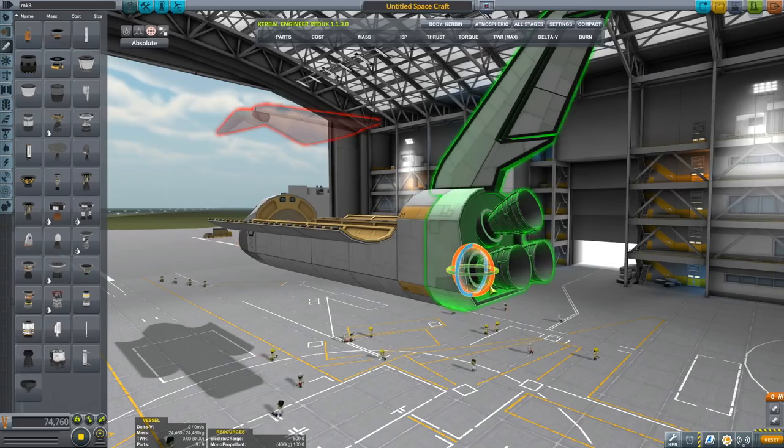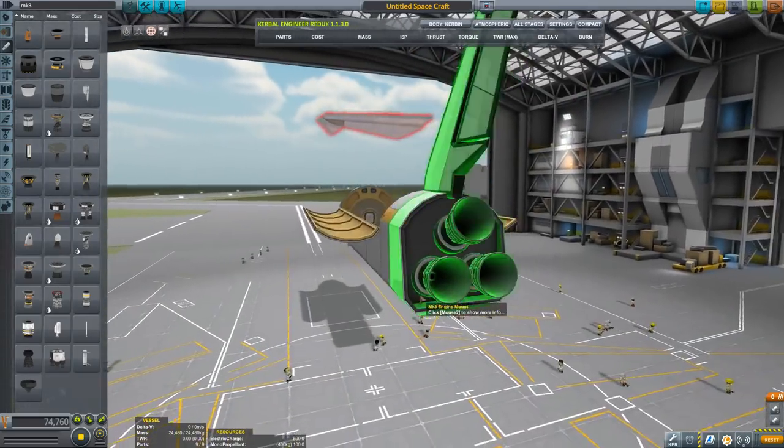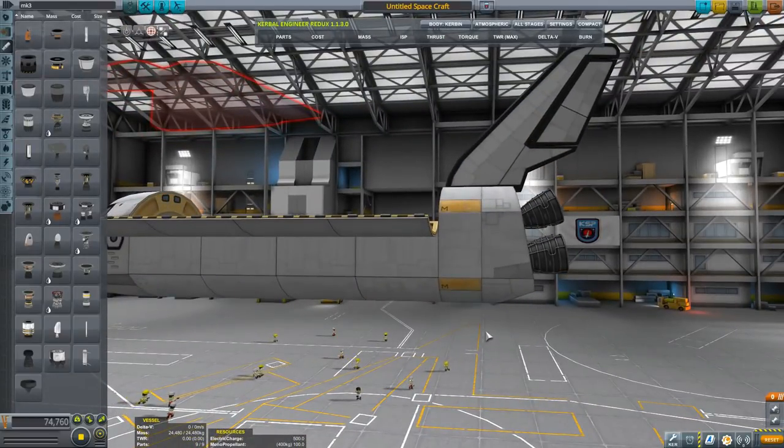So I'm not going to worry about this right now, but this is roughly what it will look like when we do the launch. But at least the engines are in place now. So that does that, comrades.